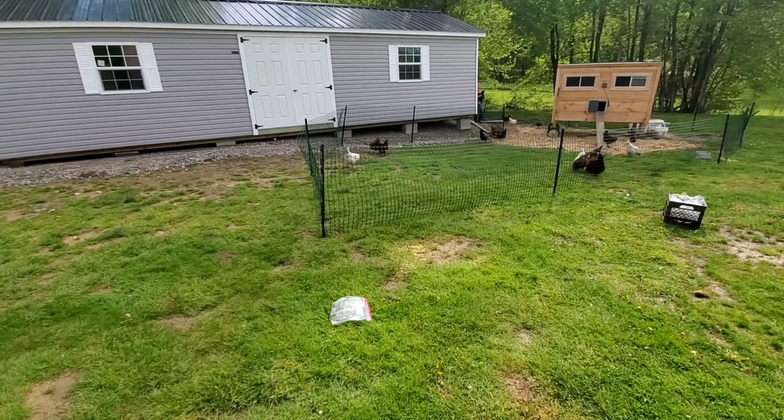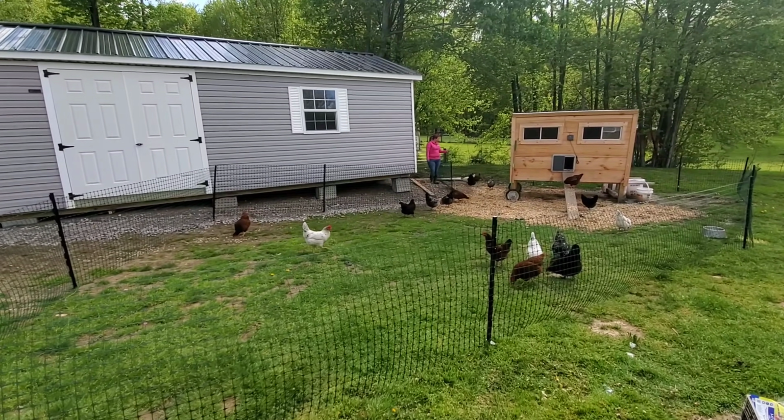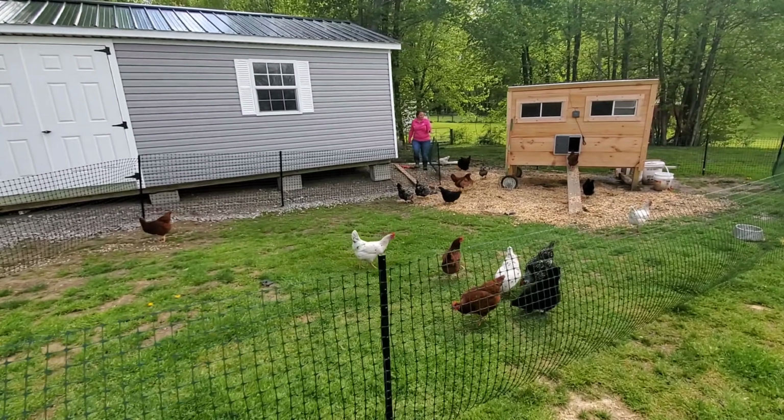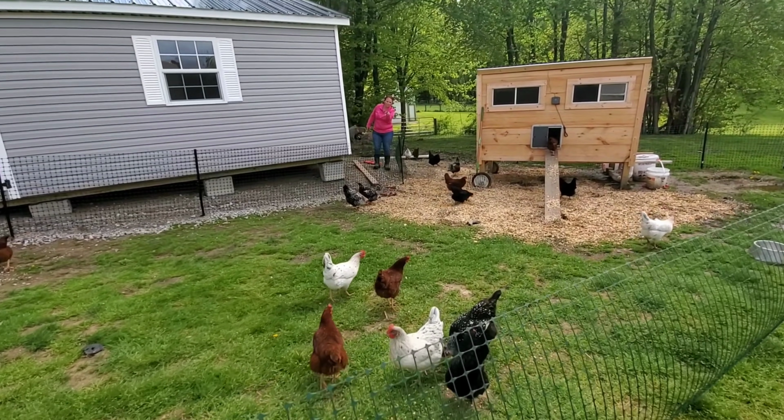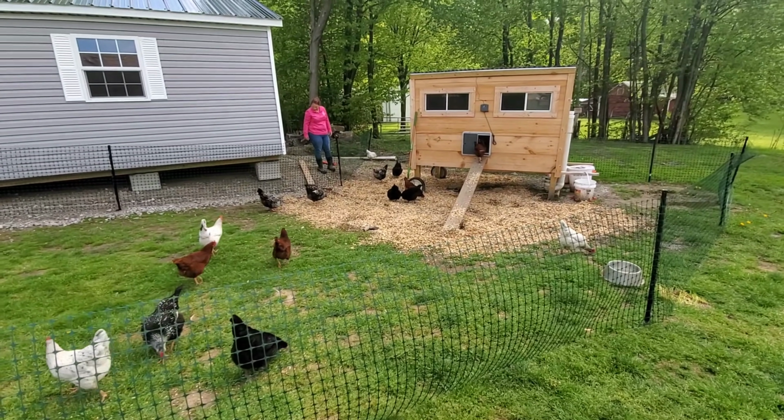All right, guys, so we tried to lure them out. Did you get it? Yep. Oh, we had 2 back there in the woods. They would not come out for nothing. Savannah just got them, though. So, guys, all 18?